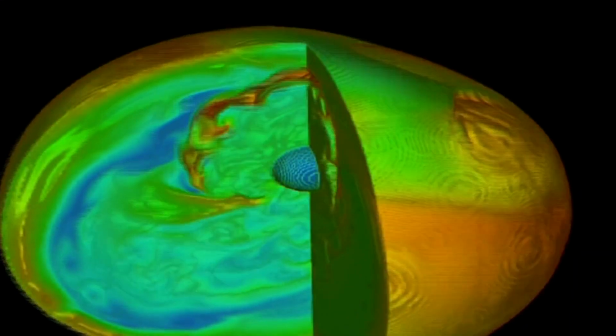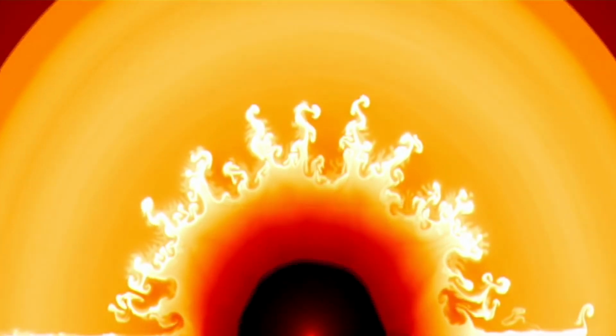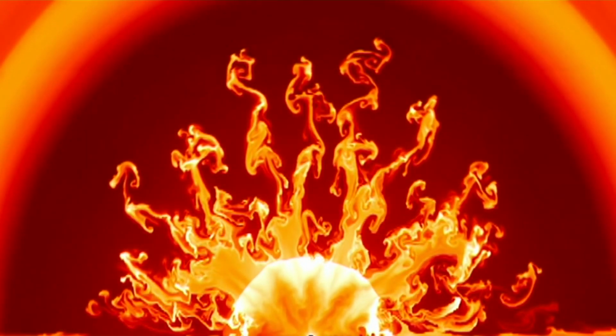The core becomes super dense. If one were to take 1 cubic centimeter of that matter, that would be the size of a sugar cube. That sugar cube would be so dense that it would weigh as much as the entire human race. The core rebounds like a compressed rubber ball and launches a massive shockwave.